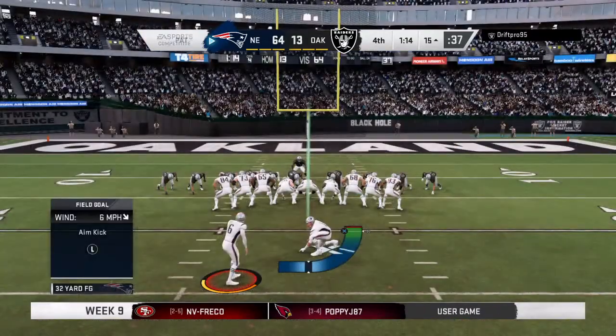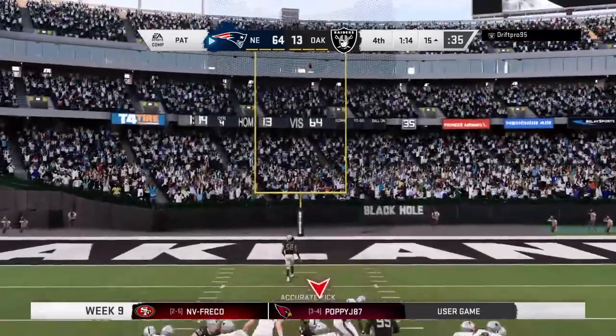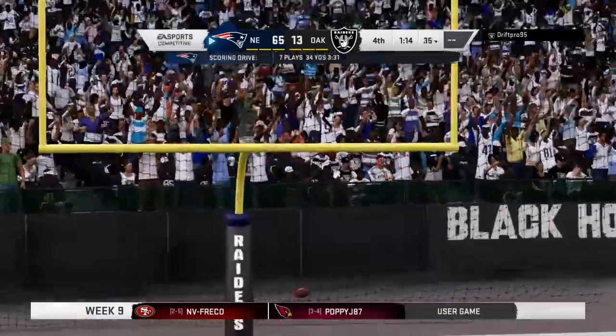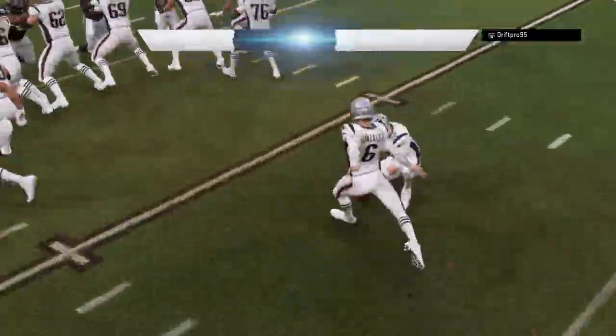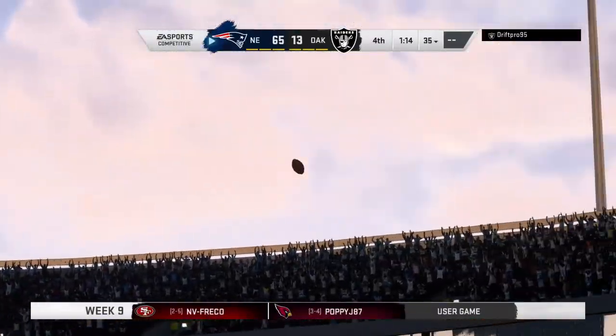Gonzalez to add the PAT. And this one was over a while ago as they just add on to their big lead. The score, Patriots 65, Raiders 13.